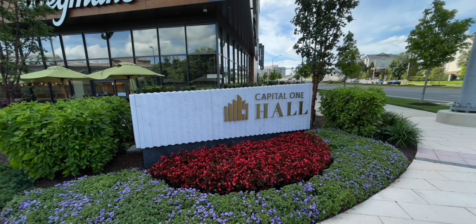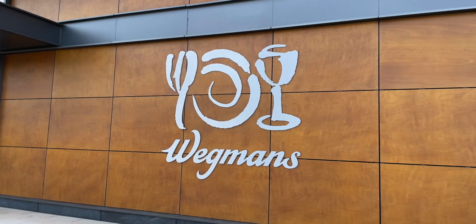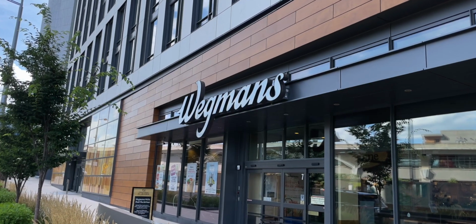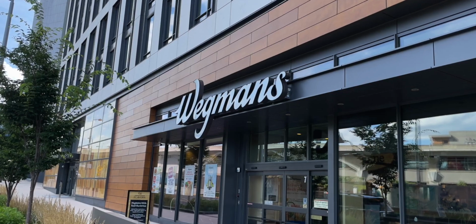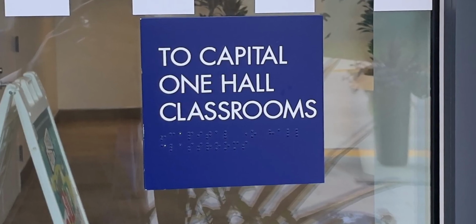And behind the Capital One sign you may have noticed the Wegmans grocery store. Basically on par with Whole Foods, sometimes believe it or not more expensive than Whole Foods. And out of all the Wegmans I visited, this is the largest and nicest in my opinion. All the Wegmans have this little train running around in it. Capital One Hall classrooms. Wonder what they do in there.